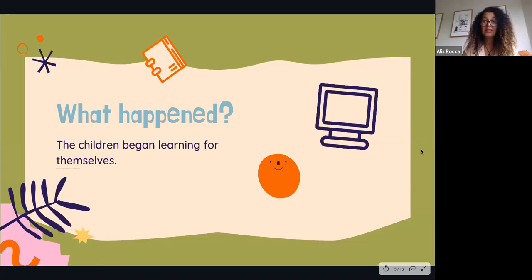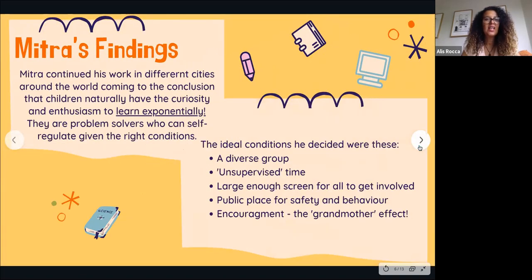So what did he notice? His findings were that he could see children learning exponentially. So their learning grew over time. His work also grew, and he did the same experiment in lots of different countries, keeping computers just in a wall, standing back, seeing what happened. And he noticed that children would come up, use the internet, find things out for themselves. But one of the curious things was that they would then automatically become teachers themselves and share that learning with everybody else within the group.